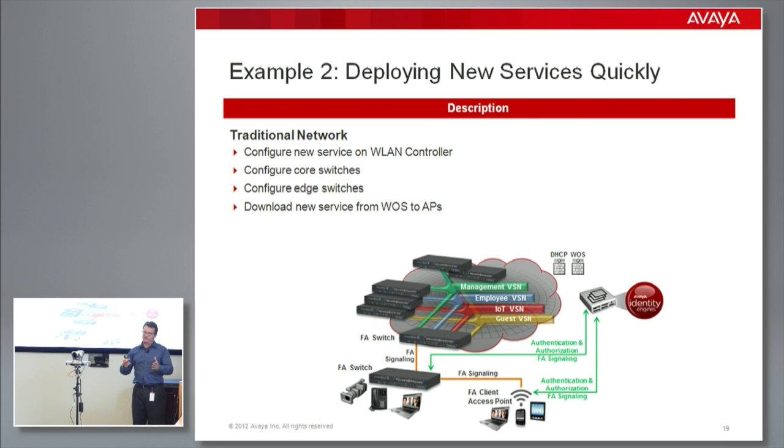Let's say we want to split that up into two services. So wireless clients will still be attaching to the employee SSID. However, that employee SSID will map to one of two services. So the AP has the ability to detect this, map it into two different VLANs. Those two different VLANs will be mapped to two different services.